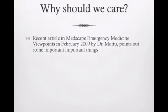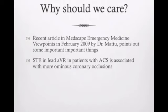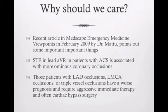In a study done by Dr. Matu, who is EKG idol in Medscape, he points out some very important things. ST segment in AVR is really a good sign of ominous coronary occlusions. It also shows that patients with LAD occlusions, left main disease, and triple vessel disease have worse prognostic outcomes and require aggressive therapy.